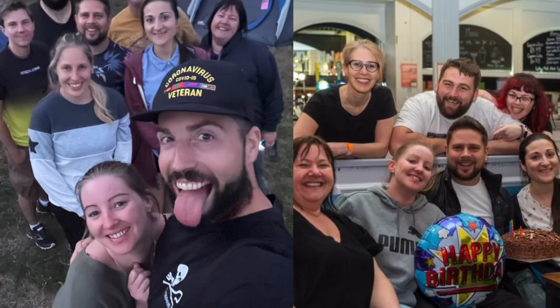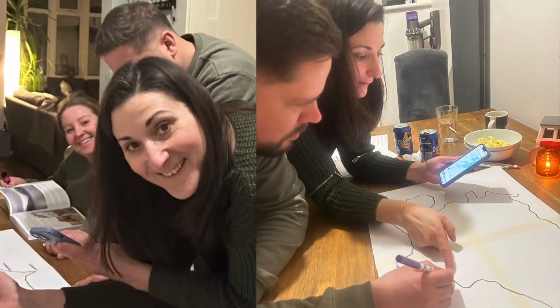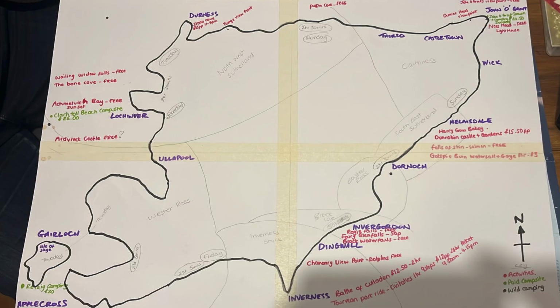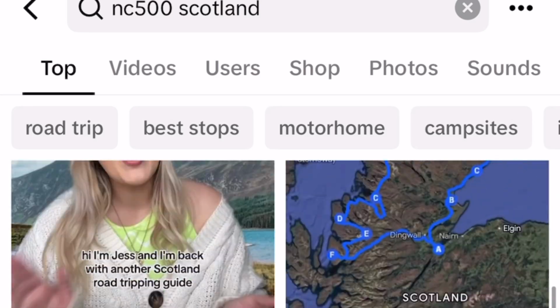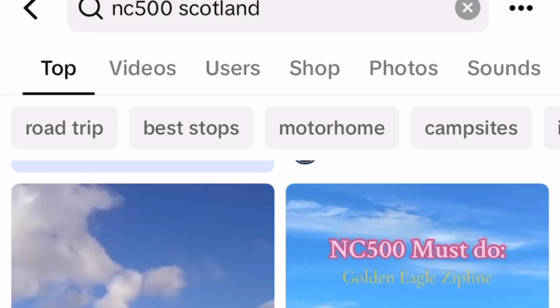So, as many great adventures do, we sat down at the dining table and started planning. We drew a very rough map thanks to the help of Google Maps and pinpointed the main landmarks on the NC500 route. We then went away and compiled our lists as individuals of places that we'd like to see after completing a lot of research. Well, scrolling through social media platforms to see other people's recommendations, to be honest.